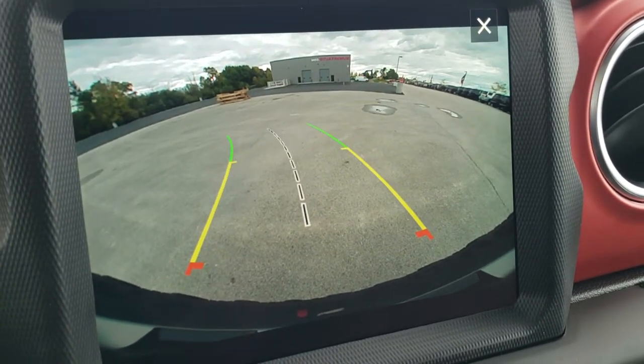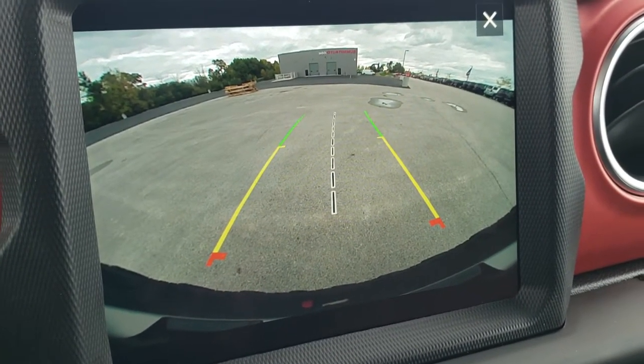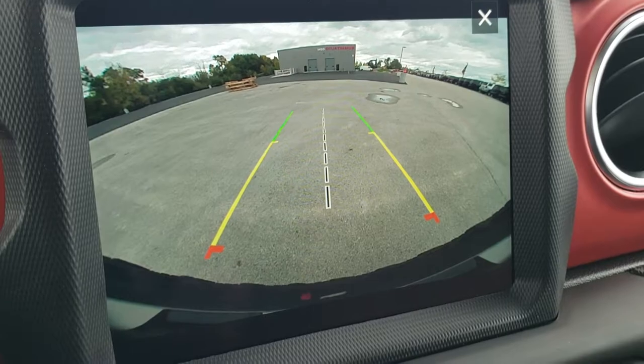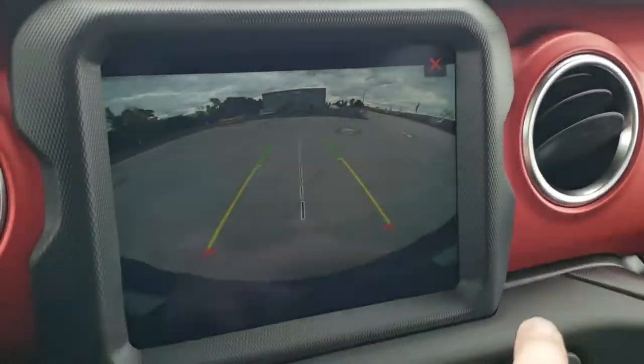Now, your backup camera, this is the best part about the new Wranglers, is how high definition that backup camera is. Everything is crystal clear. Those grid lines are dynamic, meaning that they're going to turn as you turn that steering wheel. And that center line is lined up right with the middle of the vehicle. So if you had a hitch on here, or if you put a hitch on here, it'll be lined right up with whatever you're going to be hooking up to. So that's really cool as well.